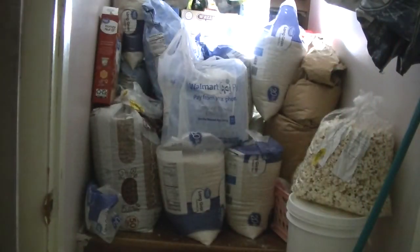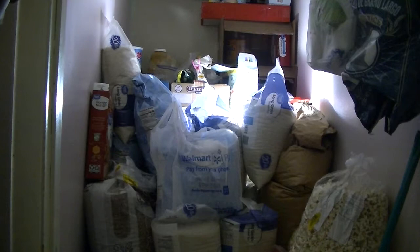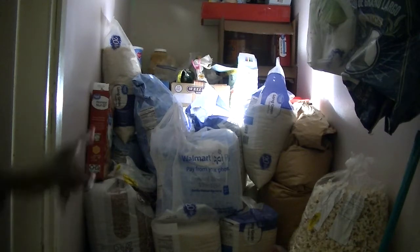And that's that. So I have two 25-pound bags of flour that I have not opened, bleached flour, but I have some unbleached flour, 5-pound bags out there, and I have 1, 2, 3, 4, 5, 20 pounds of rice. That's 100 pounds of rice. And I have 125 pounds of rice down there as well.